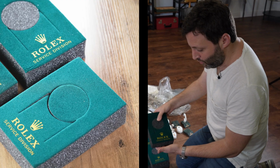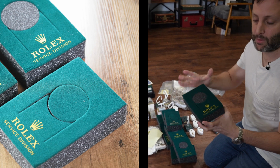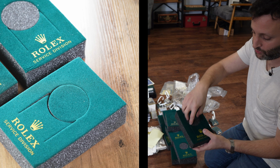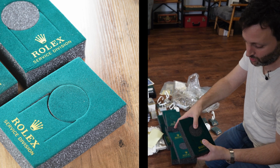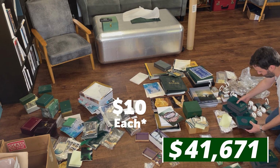These were styrofoam from the Rolex service division. They would send the watches back in a paper box, and this would be inside with the Rolex position right here for security, so that the watch wouldn't bounce around too much. So let's say, I don't know, $10 each kind of thing.